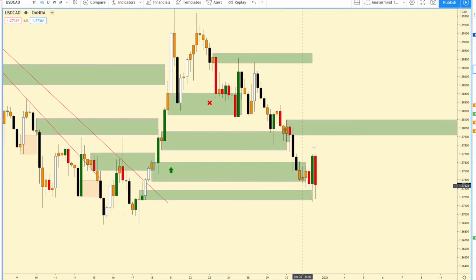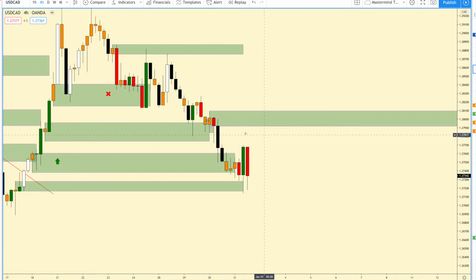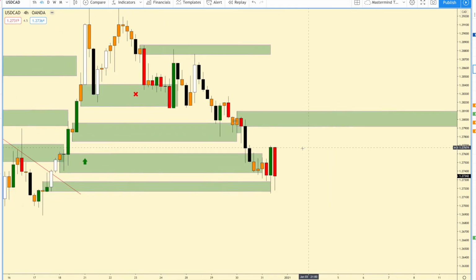Looking at the 4-hour, there is a 4-hour level right here that was responsible for breaking one zone, or actually two zones. No, actually, yep, one zone, sorry. So actually, no, my bad, two zones. This one and this one.